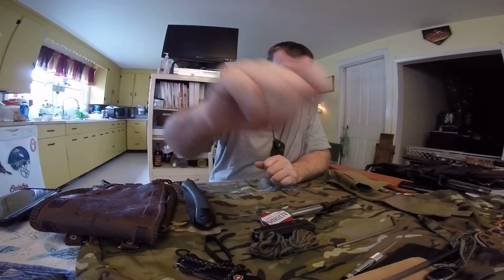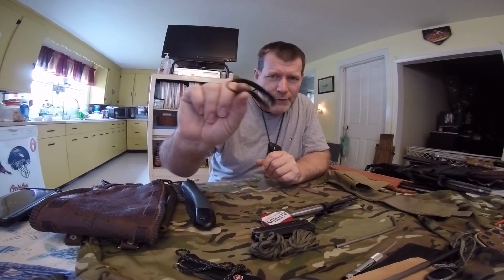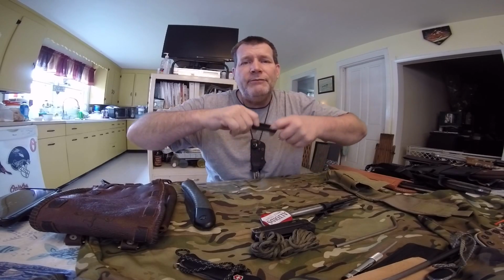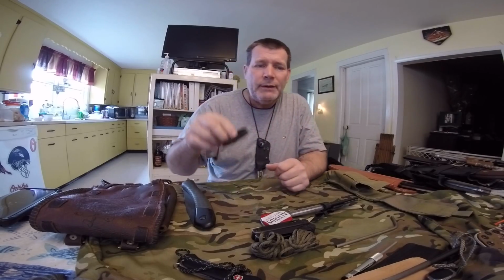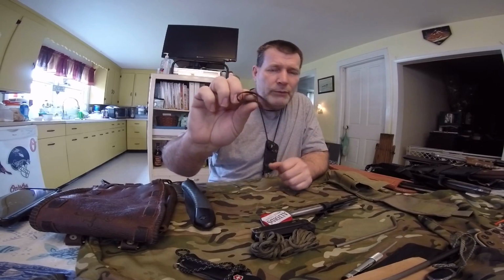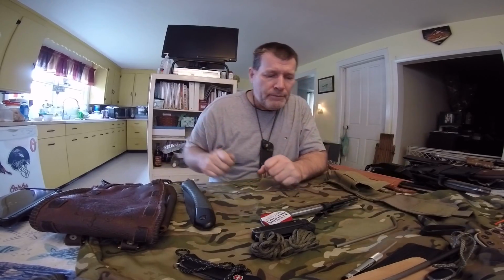Put this light over here. Ranger bands. I always have 1, 2, 3, 4 of these. Ranger bands are invaluable for putting gear together, attaching it to your shoulder strap, whatever. When I was in the Army, I always kept a bunch of these in my rucksack, okay?